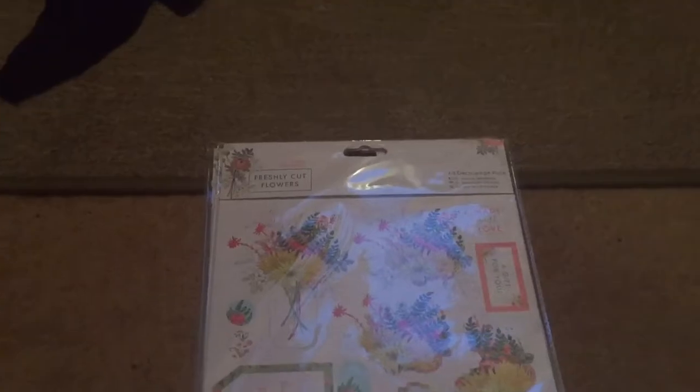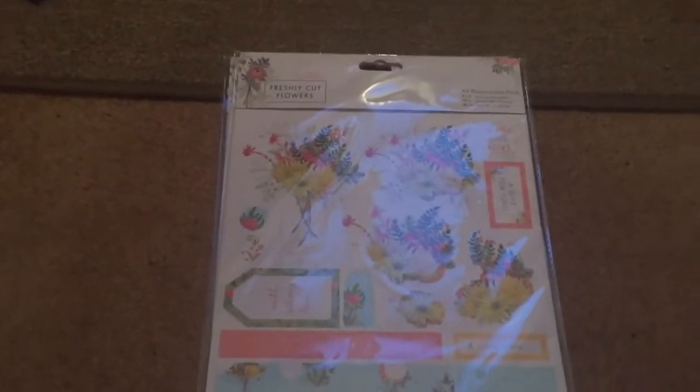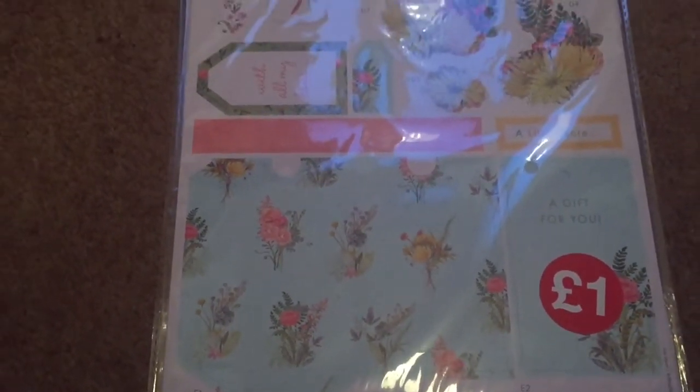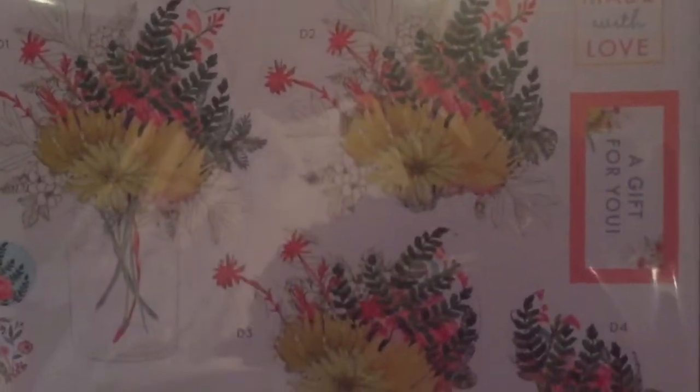Not all these items are for myself, but I have doubled up on a few because some of them are going through the post. And I do apologise for the glare of the plastic, but this is the best lighting in my house at the moment. And these were £1 each. I've got 2 sets. One is going to a fellow YouTuber, so I'm hoping she's going to like these. And there we are, and I think they're so pretty.